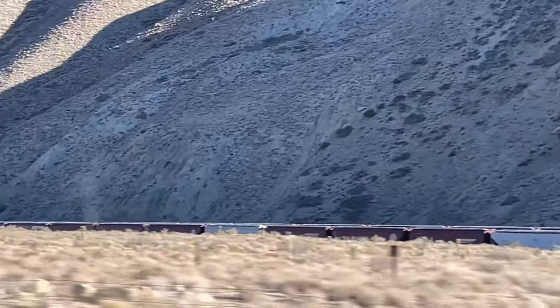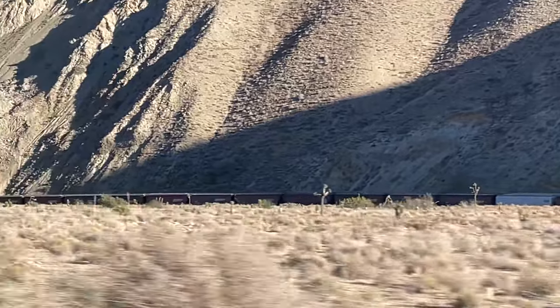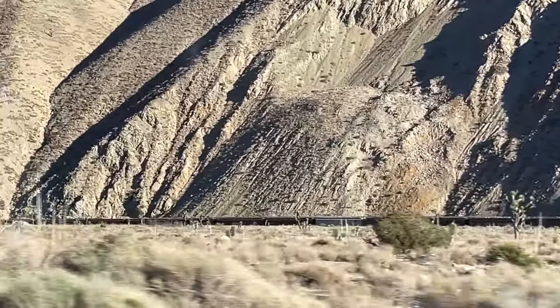Very nice. Sorry, I'm slobbery right now. I'm drooling for some reason. That's why I made that noise. I was sucking it in.